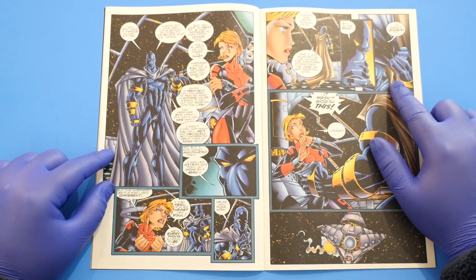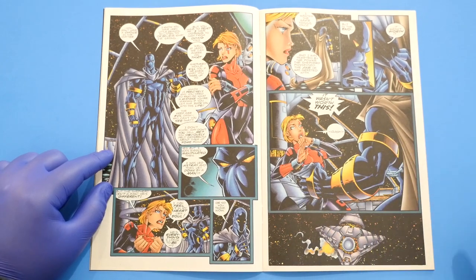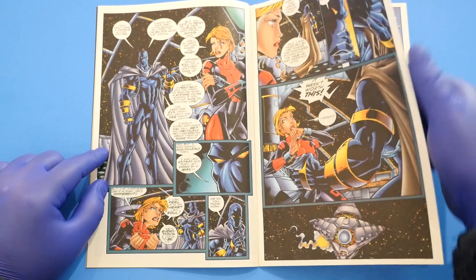He takes his mask off. It wasn't worth this. What does his hideous face look like? I don't know, but we'll find out maybe.